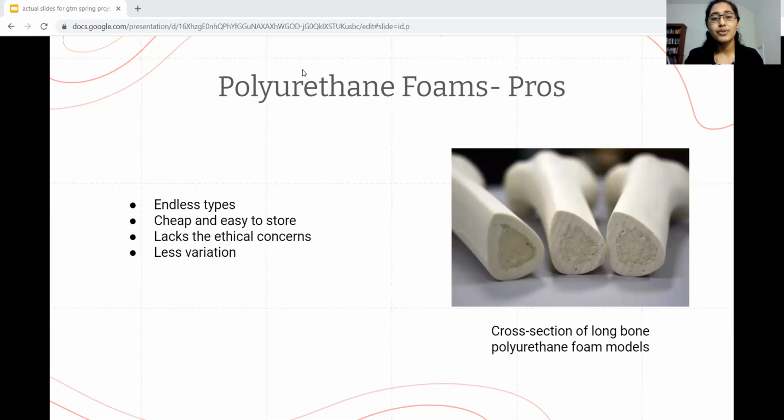Of course, these foams are also way cheaper and easier to store compared to cadavers, and they also lack the ethical concerns surrounding cadaver testing. And because these polyurethane foams are created almost exactly the same, machine-made, there's less variation in the behavior of these polyurethane foams during testing, making it easier for scientists to reproduce the results from the experiments again.